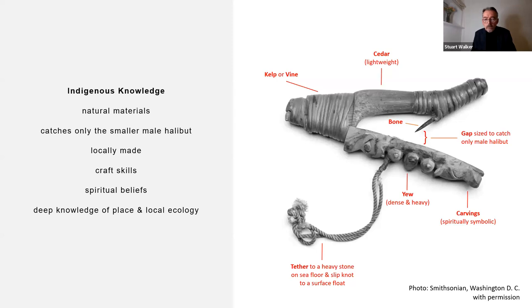It's also locally made using craft skills passed on from one generation to the next, and it's based on a deep knowledge of place and of the local ecology. The carvings also express spiritual beliefs and symbolize the transition between land and sea.